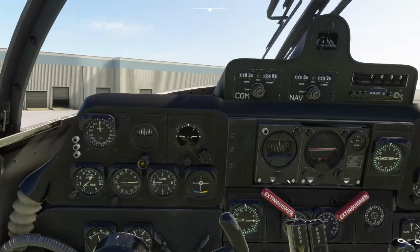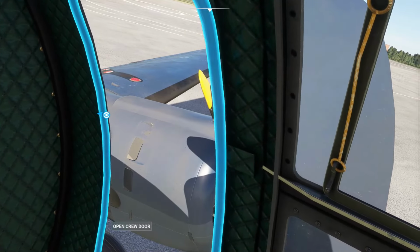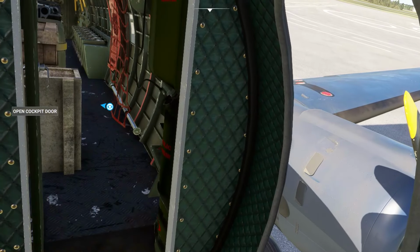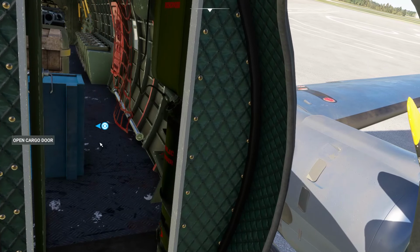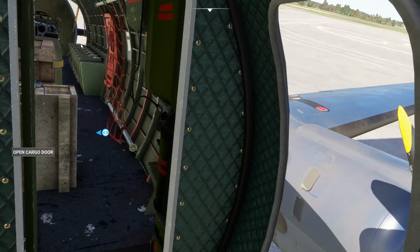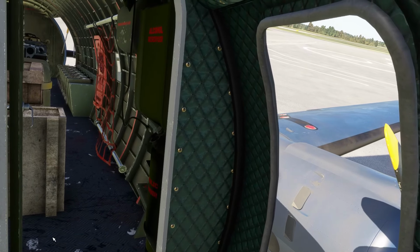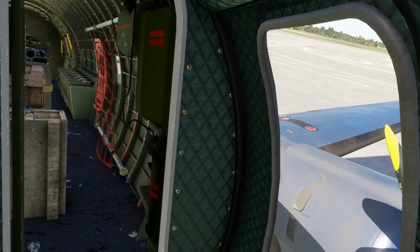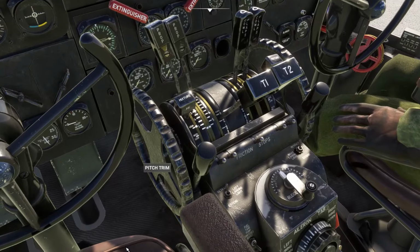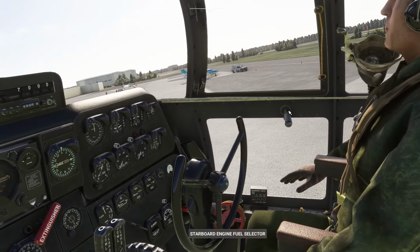Now to open the cargo door and the side door, just a matter of clicking the crew door there, opening the dividing wall there with the cockpit door, and if we click open cargo door there, you'll see that the cargo door opens at the back, and if we click it again, it will close. So if we open that, we can take a look outside. There is also a secure aircraft switch. I'm trying to remember where that is now.